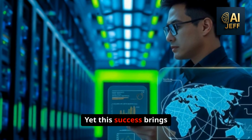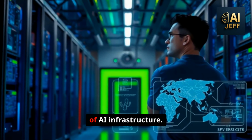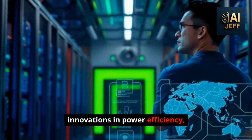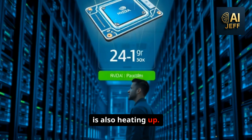Yet this success brings new challenges. There are growing concerns about energy consumption, chip scarcity, and the centralization of AI infrastructure. Nvidia has responded with innovations in power efficiency, multi-instance GPU, MIG support, and modular designs. Still, the world is watching to see how it balances growth with sustainability. Competition is also heating up.